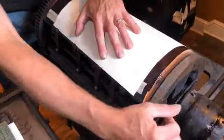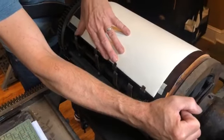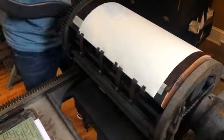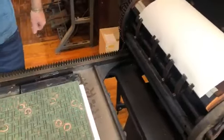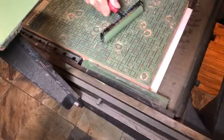Alright, stick that in there. Nice. Ink it up. We also have a fairly lengthy blog post about this design, where it came from, how we carved it.